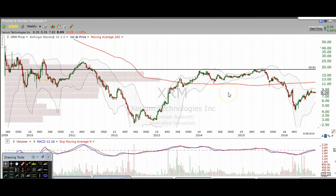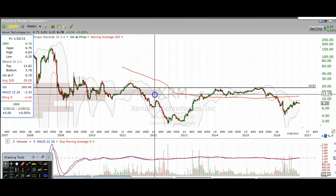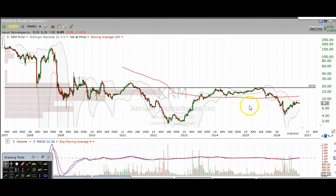All right, so let's scroll out again. And this volume by price bar right here is how much volume has been traded at a particular price range. As you can see right here, the most volume that has been traded, not just on this chart but on this stock, is between about $13 and $18. So now that we're below that level, that is going to be big time resistance there.